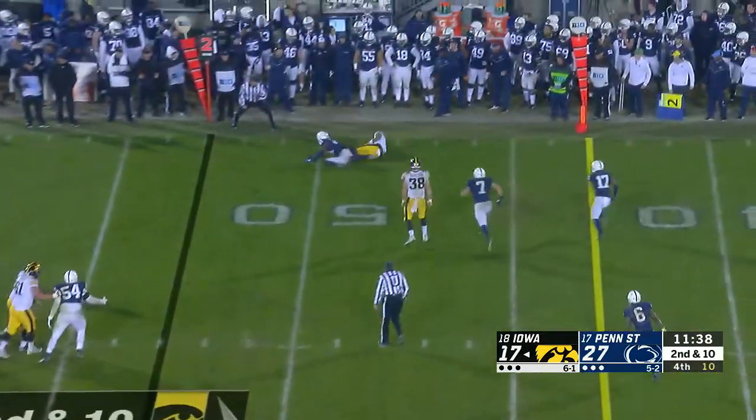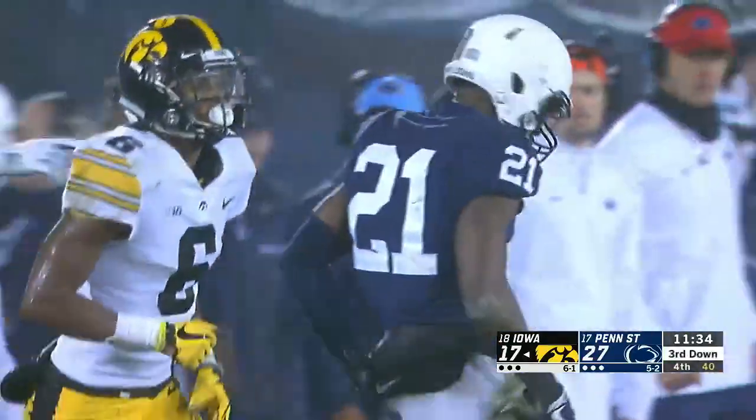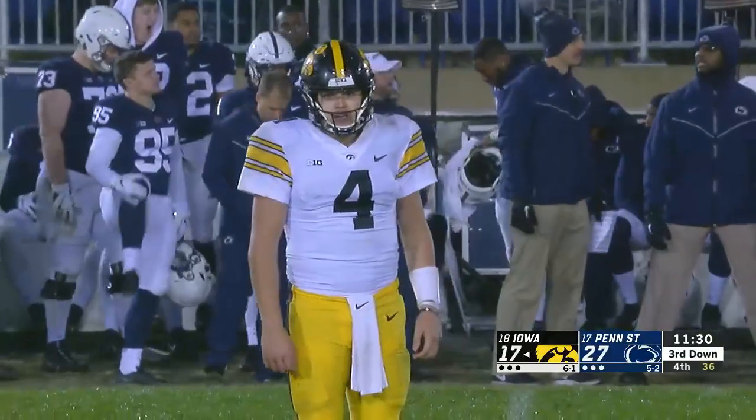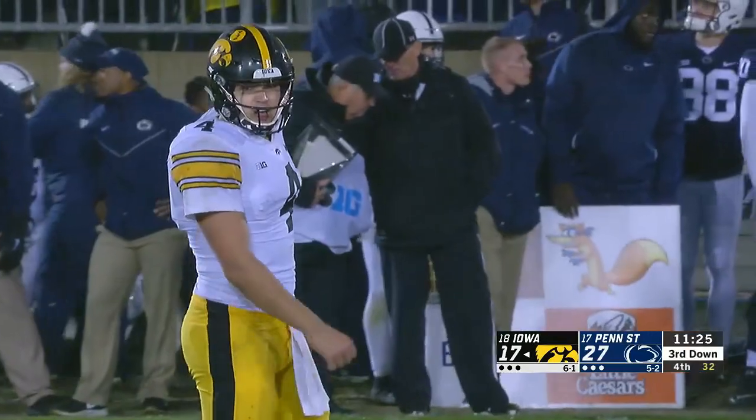Down 10 with the football. Again, a little low. That time, Smith-Marsette able to bail him out and make the grab. Remember the great play fake by Stanley earlier? Had a wide open man for an easy touchdown. And yep, misfired on that one, too. You'll never have an easier touchdown pass.